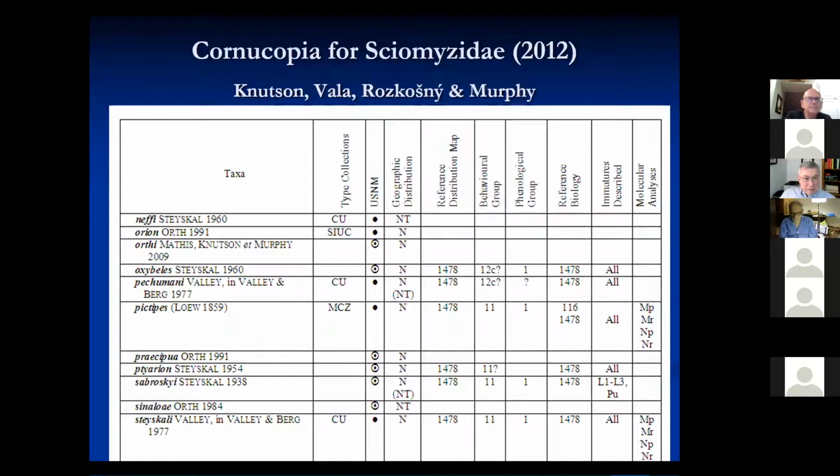Shortly after that, some of us published what normally would be a catalog showing what species are valid, the history of names by which it was called, and what publication had published the most of them. By the way, I'm close to wrapping this up. This one has more than that. It tells where the types are kept, references to publications on the best distribution maps, if the larvae have been illustrated, if molecular analysis has been run. So it's more than just a catalog.